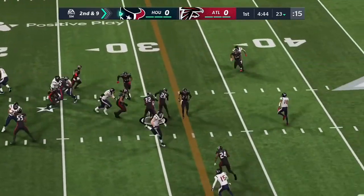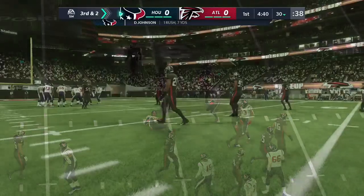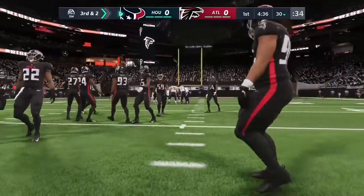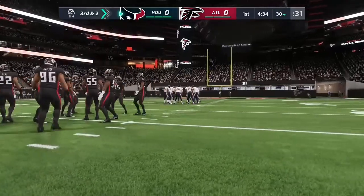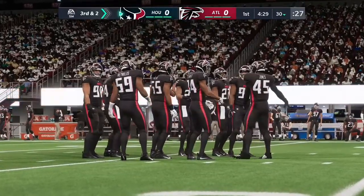The first carry now. This is Johnson. And this will go as a gain of 7 as he gets it to the 30-yard line. And there we saw one of the downsides of blitzing during a rundown, because sometimes you get out of your gaps. You don't fit the run quite as well because you're headed towards the ball carrier with abandon.